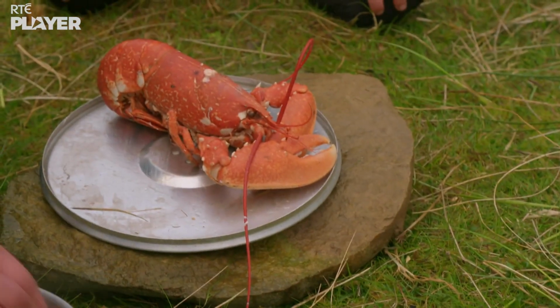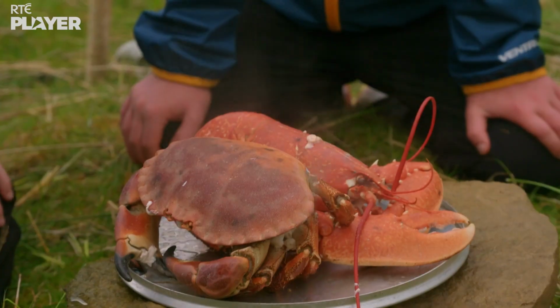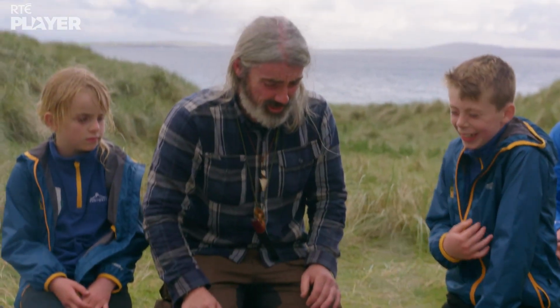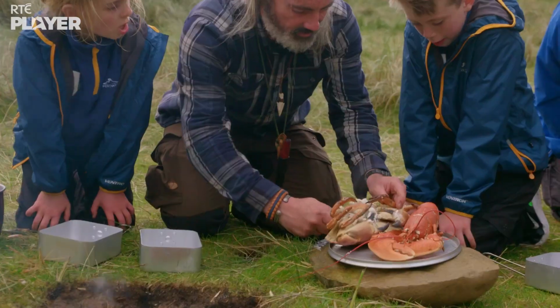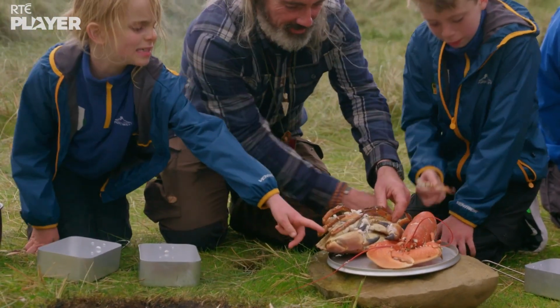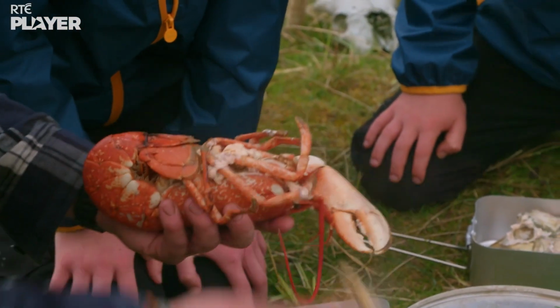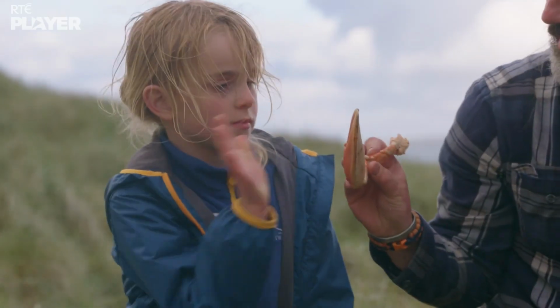Ooh, they're hot. So we'll have to give it a minute to cool because they're very hot to handle. We'll grab a few mess tins and see how we get on. Okay, guys, these are really, really hot. We can start to take the legs off. I'm having the hands. I'm having the claws. Oh, cool. Imagine what's inside those claws. Oh, that's a big one. I'm having those claws. High five.